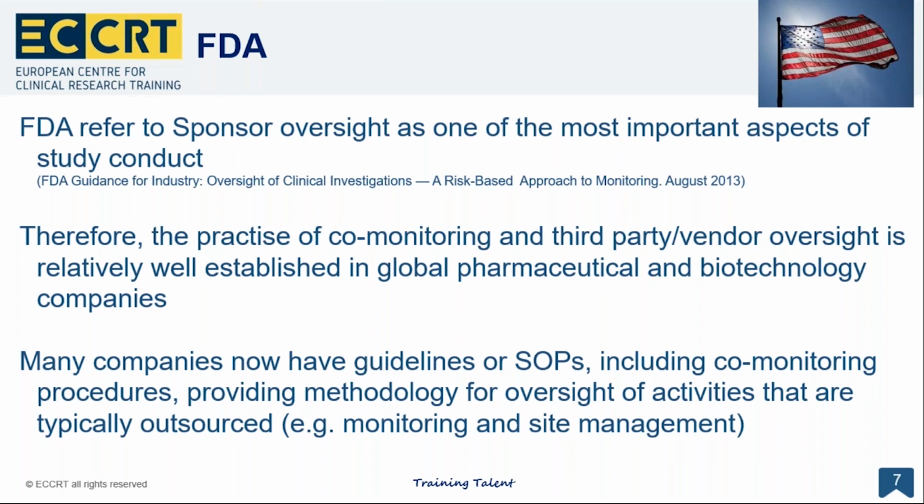And the co-monitor cannot do monitoring. You can never do that, because then you would be biased to your data, obviously. You can check that the monitoring has been done, or for instance, if the monitor has done the SDV, you can check or spot check that the SDV has been done correctly. But you have to be extremely careful not to do the monitoring yourself. It is the monitor's responsibility, and it has also been made very, very clear in the contract as well. And it's also the GCP principle.